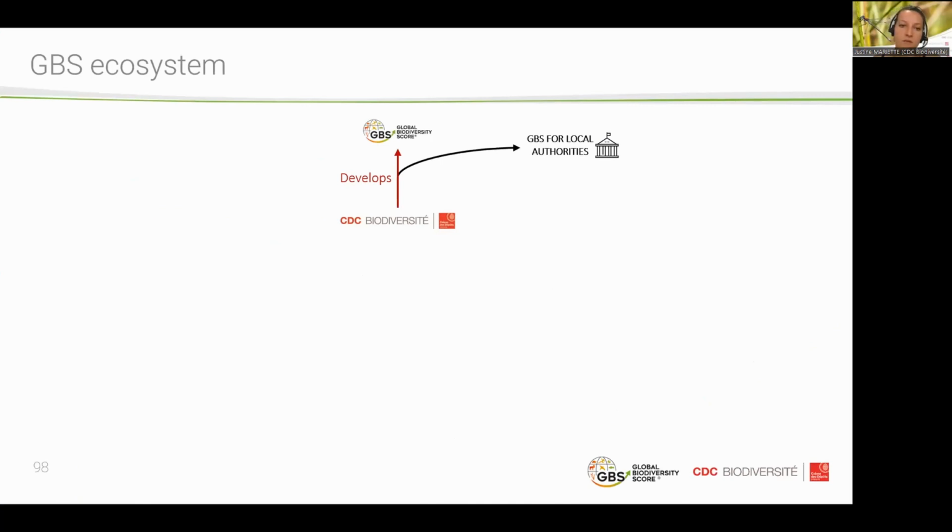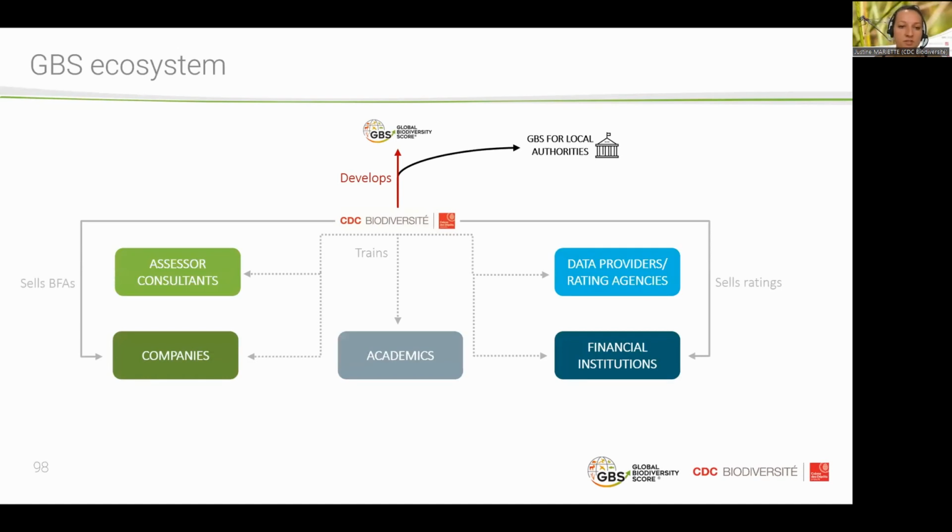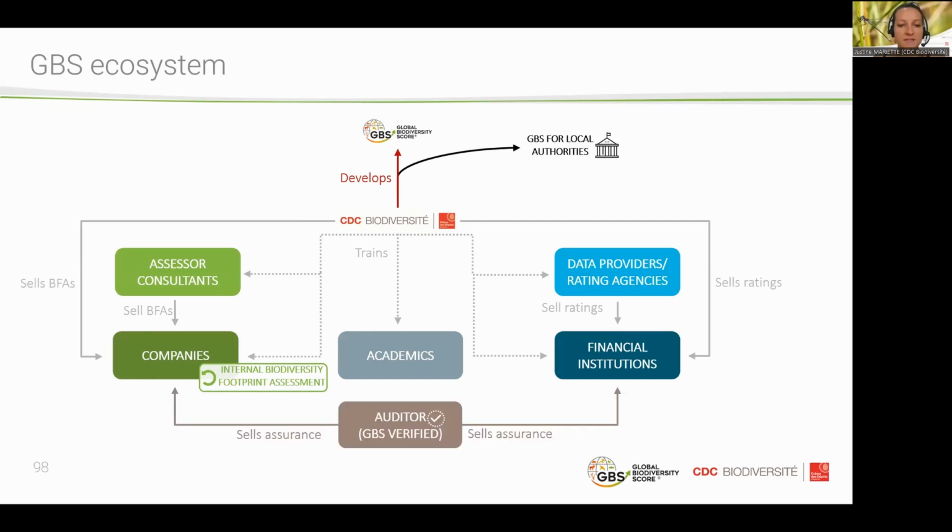But we are also working on a GBS for local authorities. Then we are selling biodiversity footprint assessment to companies, but also ratings to financial institutions. And we are training people to use the GBS, so consultants to sell BFA, companies to do their biodiversity footprint assessments internally, or academics to use the GBS, and data providers to sell ratings to financial institutions. And soon we will develop GBS verified, so hopefully at the early 2023 to sell assurance to companies and financial institutions on their BFAs.